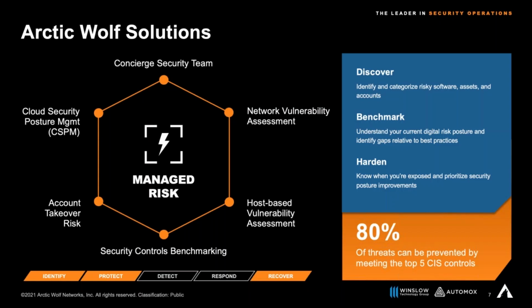So the solution gives us very broad visibility into the environment, so that we can first understand what assets are part of the threat surface and then look for items, whether they're vulnerabilities or configuration issues, that an attacker or a bad actor can use to gain a foothold into the environment. The architecture for this is not super complicated.